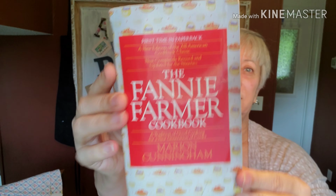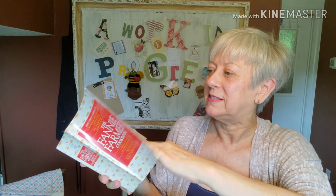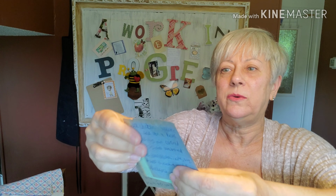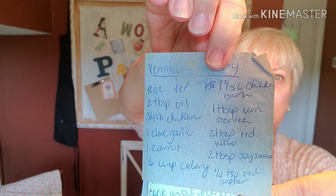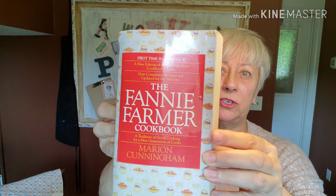And then this is something that I pulled from eBay. It was not selling. It's this Fannie Farmer cookbook, and it's kind of cool because it has some additional recipes in here, handwritten by whoever had the book. So I'll go ahead and leave those in there. It's in fairly good condition, but you know, I'll put that in the booth for just a few dollars.